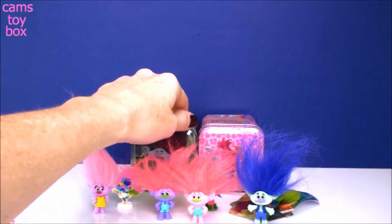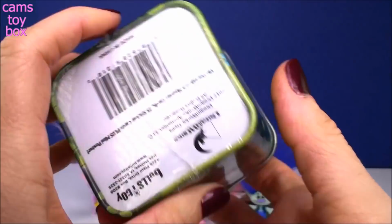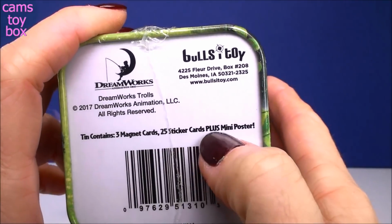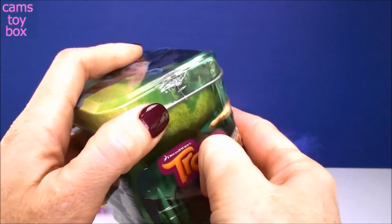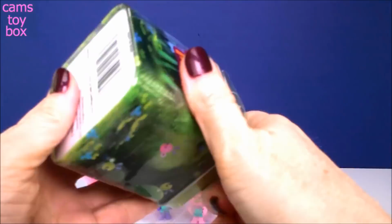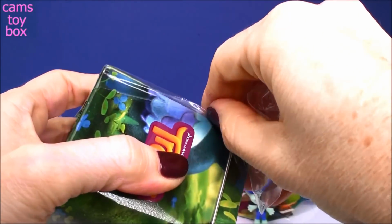Let's do these tin boxes back here. These are super cute. We have two different ones. This first one we have here is from Bullseye. And this one contains 3 magnet cards, 25 sticker cards, plus a mini poster. I tell you, I love just the box itself. I think it's absolutely beautiful. It's like a collectible box. And you could even store your trolls in here if you wanted to. They're really good to store some of your stuff in.